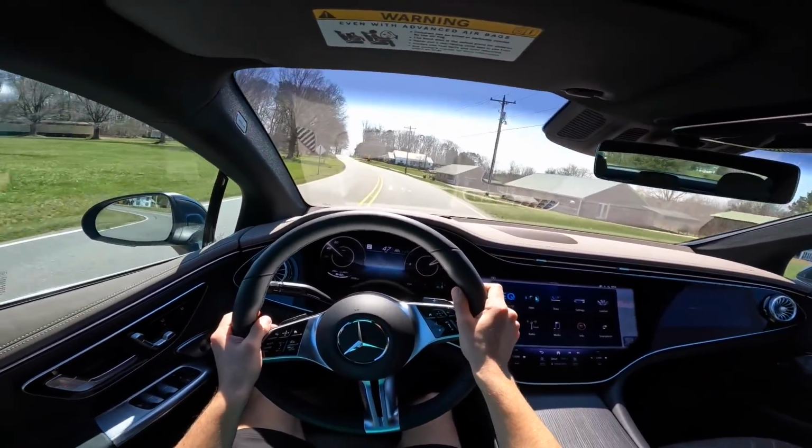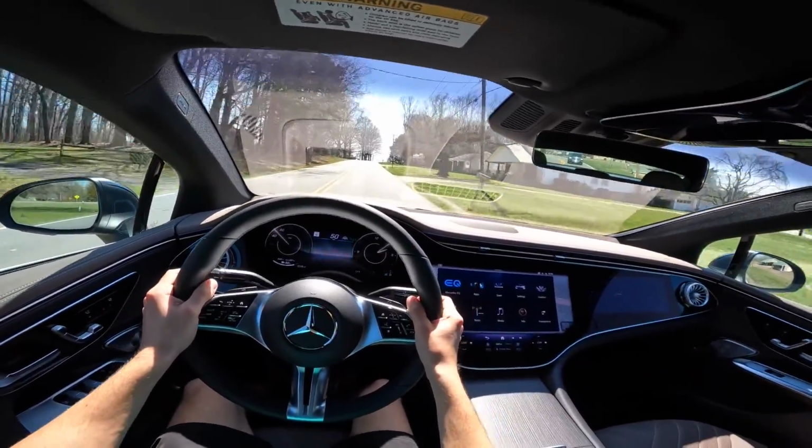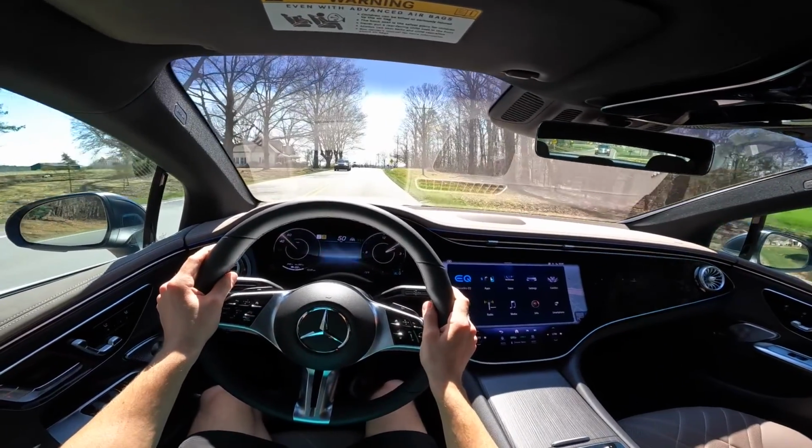Back seats could use some work, I would say. But overall, the EQE is something to look at if you're looking at a premium brand EV. This is very feature packed and material packed to be a very nice place to be.